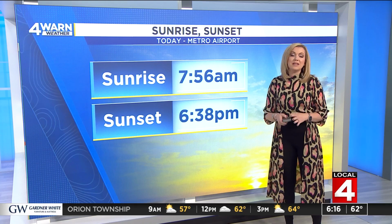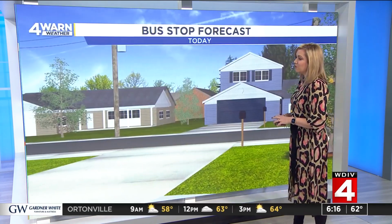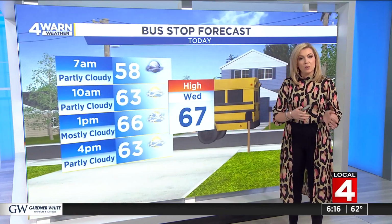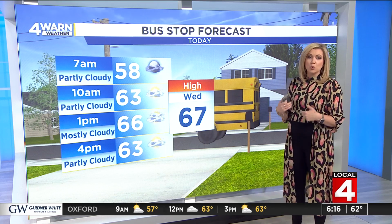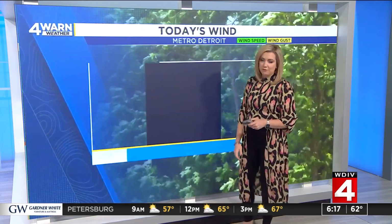Sunrise will be at 7:56, sunset at 6:38. And as we look at the rest of your forecast, we'll have some clouds mixing in and the winds are going to be shifting from the southwest to the west northwest. And that brings in cooler air from the north. So we hit our high of 67, probably closer to about noon. And then we'll be sliding in temperatures as that cooler air works its way in throughout the afternoon.